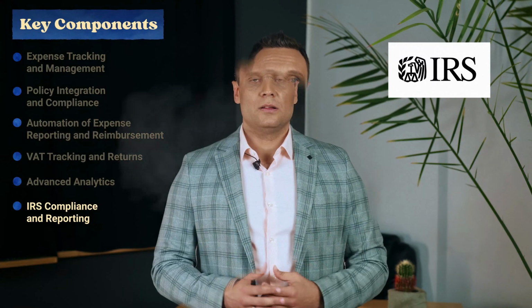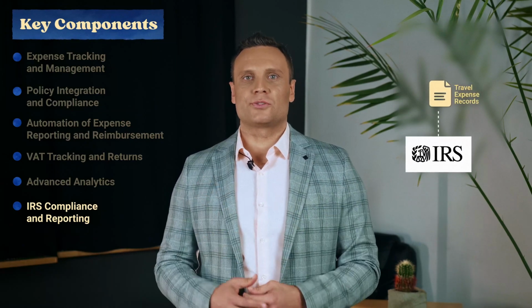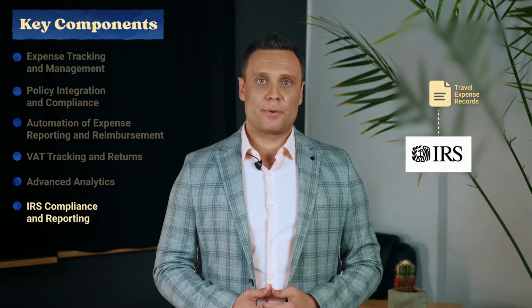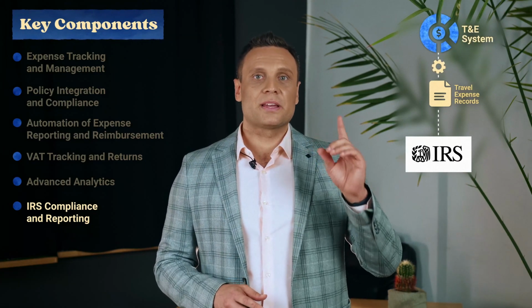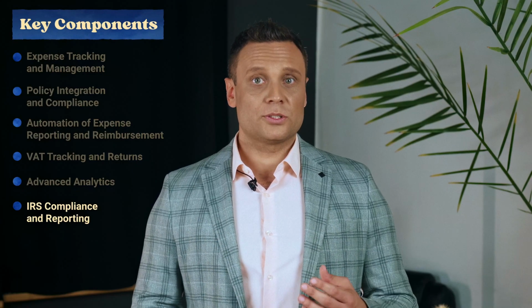case of an audit. For example, the IRS requires detailed records for travel-related expenses, including receipts and the business purpose of each trip. By streamlining the collection of this information, T&E systems make it easier for the companies to comply with tax regulations and avoid penalties. This feature not only supports internal financial processes, but also ensures that companies are prepared to meet external regulatory requirements.